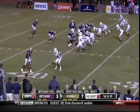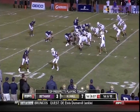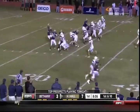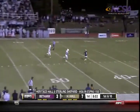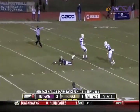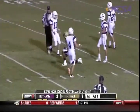Sanders in the backfield. On first down, play action. Shabour, pump fake, going deep for Shepard. Shepard has to come back to it, but cannot make the catch.